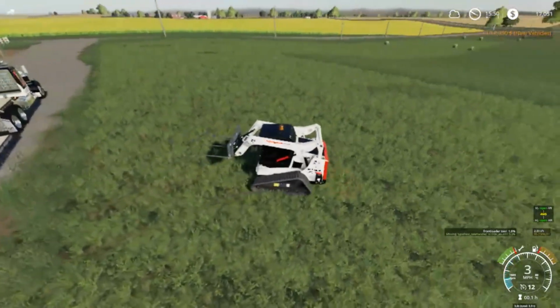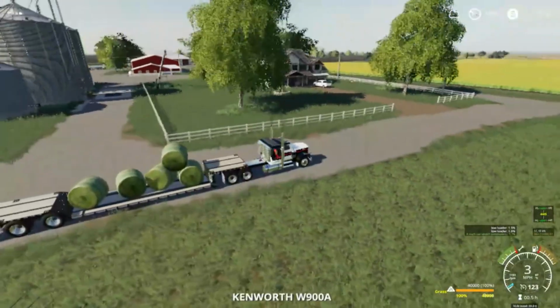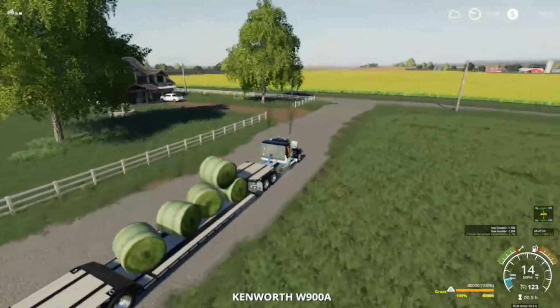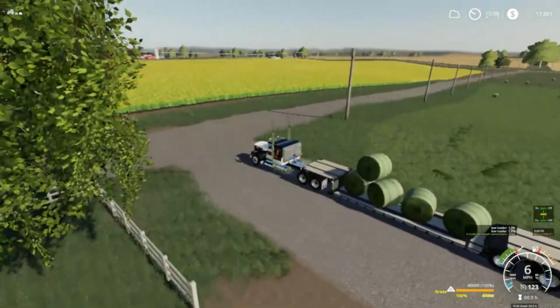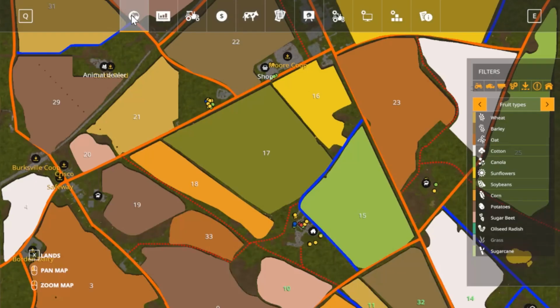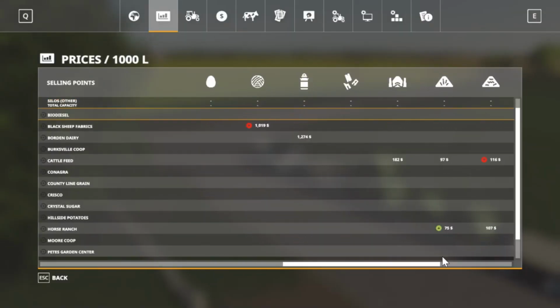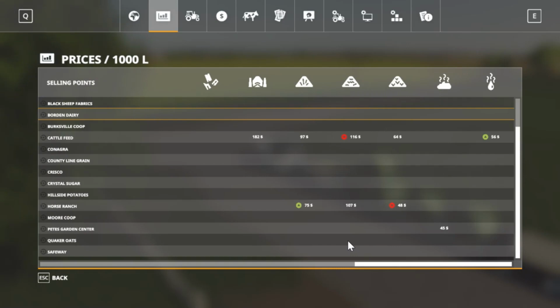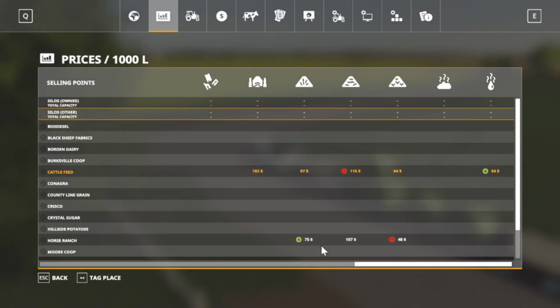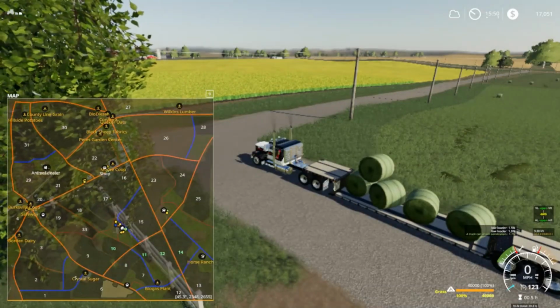I'm gonna sell this really quickly. I think this should bring quite a bit of money, even with my horrible stacking job. See, it just wouldn't let me stack right. They're locked on, that's the good thing. Let's see what we got here for sell points. Grass. So it looks like the best place to sell pretty much everything at the moment is the cattle feed, which I don't know where that's at.